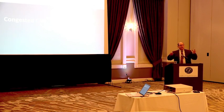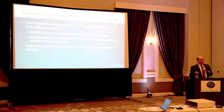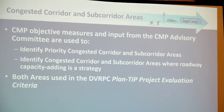And finally, we look at these big blob areas, we call them congestion corridor and subcorridor areas, and we want to prioritize which of those areas are most important for managing congestion. Realize you can't manage it equally everywhere, so we look at the CMP Objective Measures, input from our CMP Advisory Committee, as well as our other studies out there. So we identify these priority congestion corridor areas, and then areas where we think capacity adding is most appropriate.